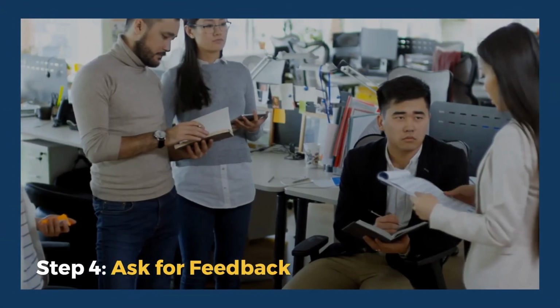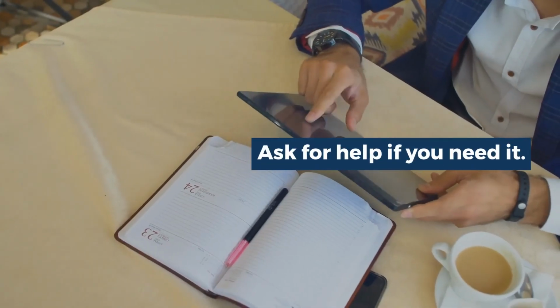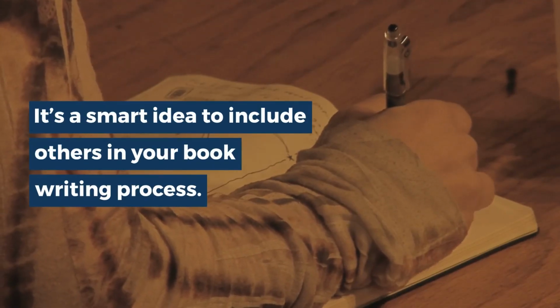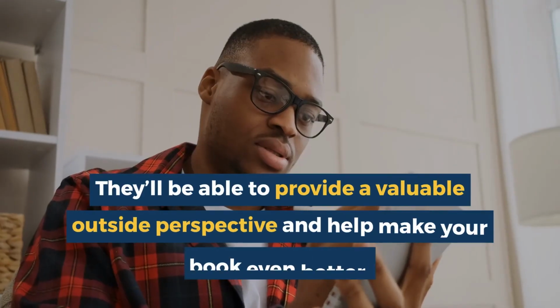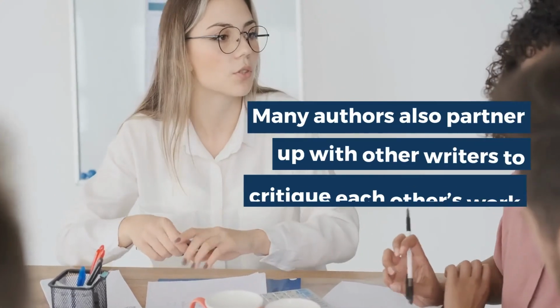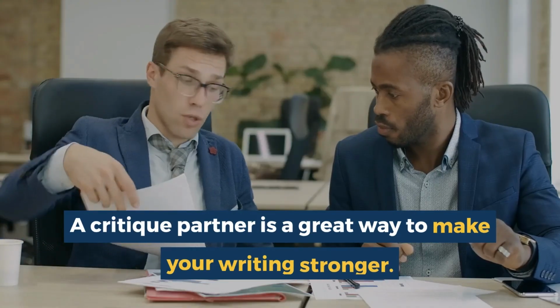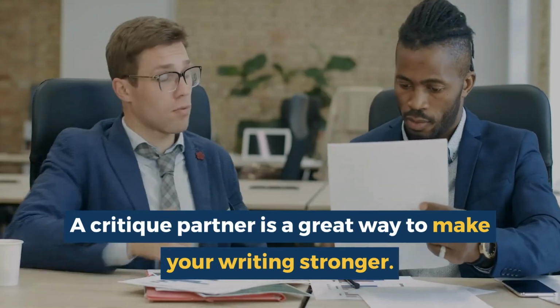Step 4. Ask for feedback. You don't have to write a book on your own. Ask for help if you need it. It's a smart idea to include others in your book writing process. They'll be able to provide a valuable outside perspective and help make your book even better. Many authors also partner up with other writers to critique each other's work. A critique partner is a great way to make your writing stronger.